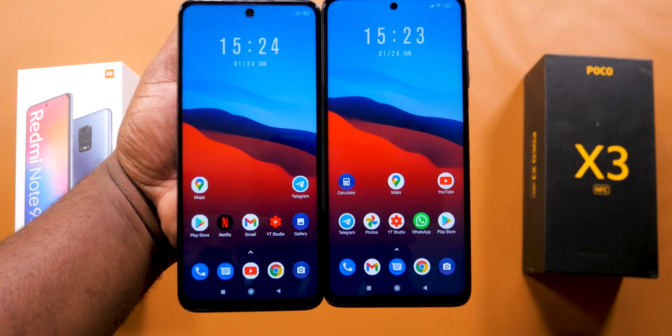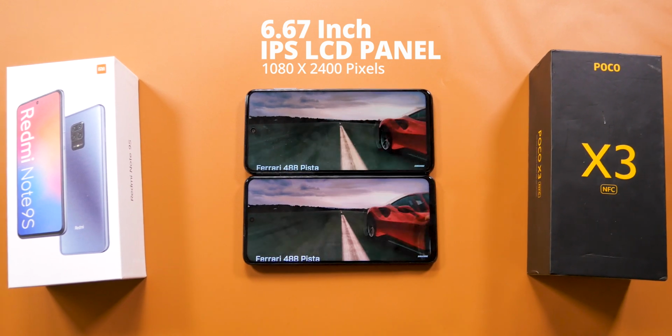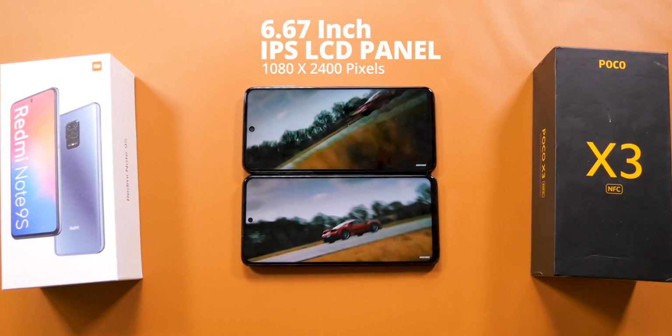The display on both smartphones is good. They both come with a 6.67-inch IPS LCD panel with a resolution of 1080p by 2400 pixels.